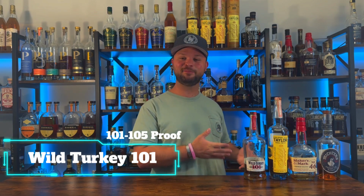Now, this one is really difficult because I don't have many bottles in that proof range. There's only a couple of them. And, well, we're going to go with the one that everybody loves in this proof range, and that bottle goes to Wild Turkey 101.